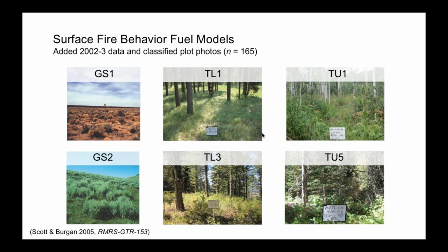Finally, we took a slightly different approach to mapping surface fire behavior fuel models, or FBFMs. FBFMs are categorical descriptions of surface fuels. They differ in the primary surface fuel, so things like grass, shrub, litter, coarse wood, or understory, in the fuel loading, and in the modeled rate of spread.